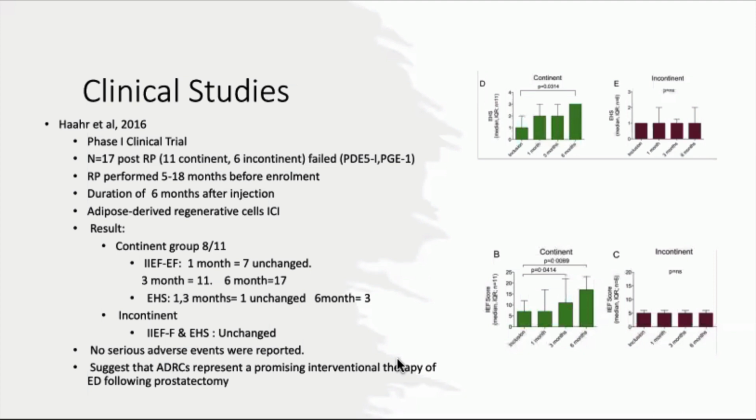He found that in 8 out of 11, the IIEF at the first month showed no change, equal to 7. At 3 months, it increased to 17. And at 6 months, it was still 17. The EHS was 1, and at 6 months increased to 3, from barely hard to hard enough for penetration. There were no serious adverse events. He suggests that it's promising.